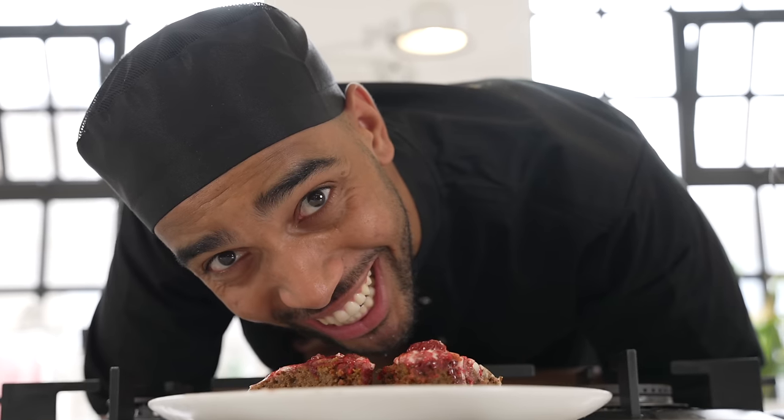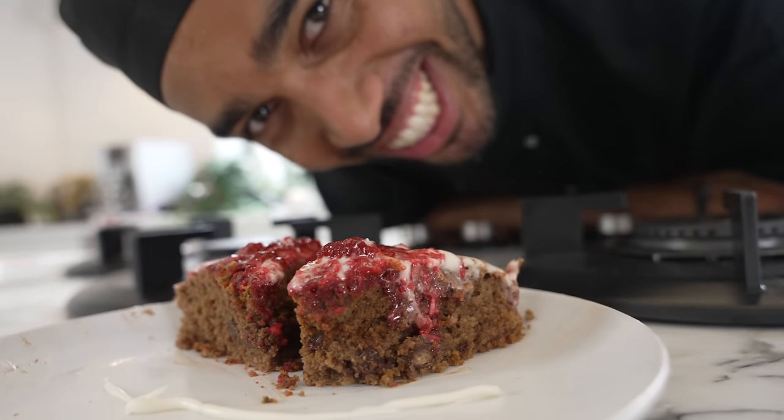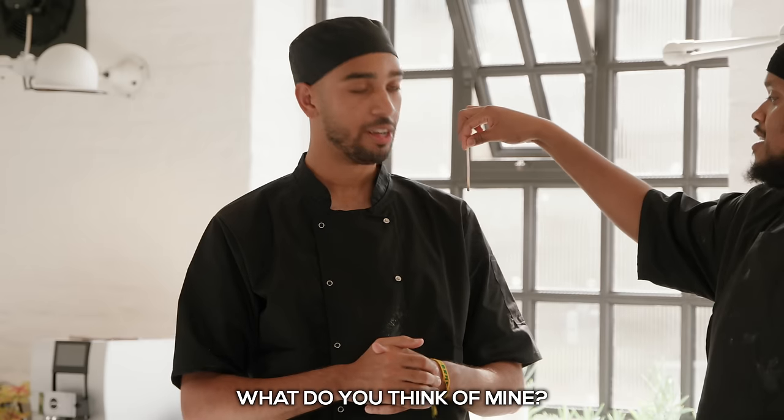I believe that my cake is very good, tastes very nice, and it isn't just a minty mess. And because of that, I think that I'm gonna win. What do you think of mine? I think it's the worst thing I've ever seen in my life. Now all we've got to do is wait for our celebrity chef, and I'm very excited to meet him.